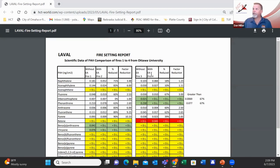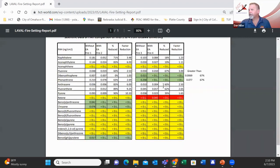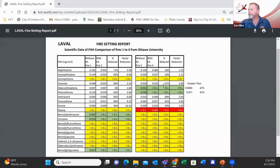As you're going to see, like naphthalene, for example, you had a 71% decrease in the accumulation of naphthalene on the hood. Same with most of these. You had a big reduction in most of these. The dibenzothiophene was a very small amount to begin with. That one was a 0% change, but that was a rarity. Most of all these changed significantly.